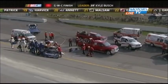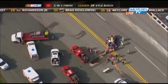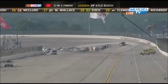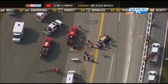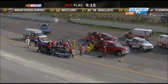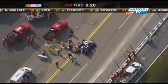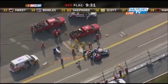All right, Doc, thanks. And we continue to monitor the scene over inside turn number three as this race sits under the red flag. Just joining us, a multi-car accident on the back straightaway as the race had just restarted for a green-white checker, two-lap sprint to the finish. There you see the work continuing over inside of turn number three. And Eric McClure being assisted from that race car.